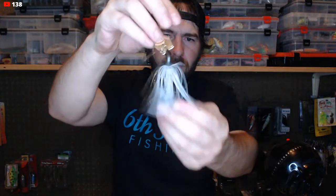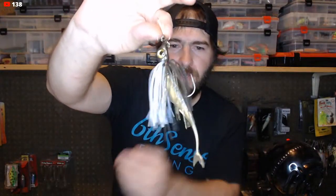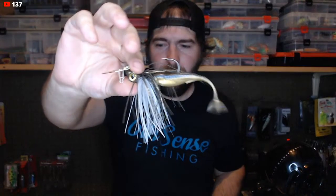Oh yeah, look at that. That is going to work. You know what? I might even trim this just a little bit. That'll work pretty good. Now that's a little blue, but you don't have to be perfect. You can find many ways to use that juggle bait, but it looks really good on that TJW bladed jig.